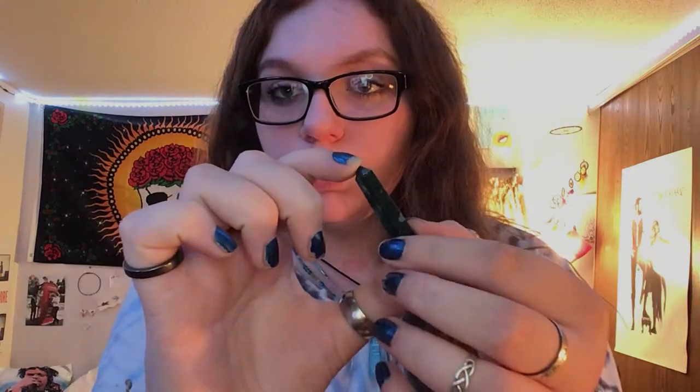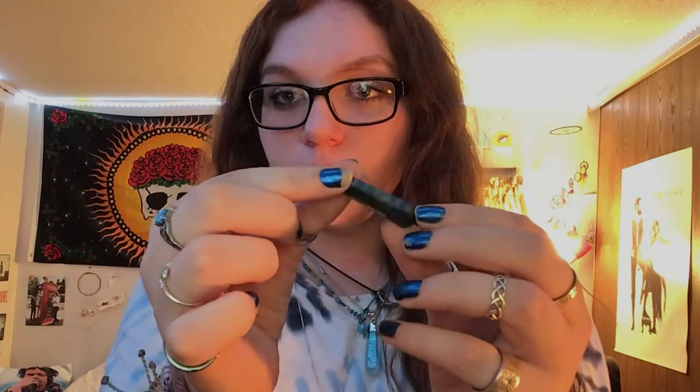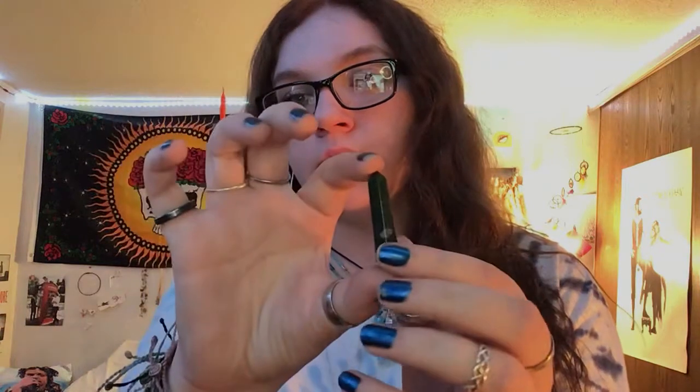Okay, so this first thing, I got this little bloodstone point. It's very cute. My mom picked this out for me. So pretty. I think this was $7. Yes, it was $7, which I know is a lot for something like this, but I still think it's cute. And it's a cool shape to have. Not a lot of people have bloodstone in this shape, so it's fine. It's unique.